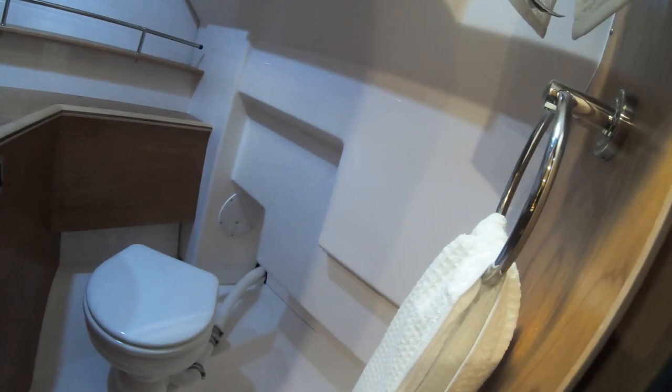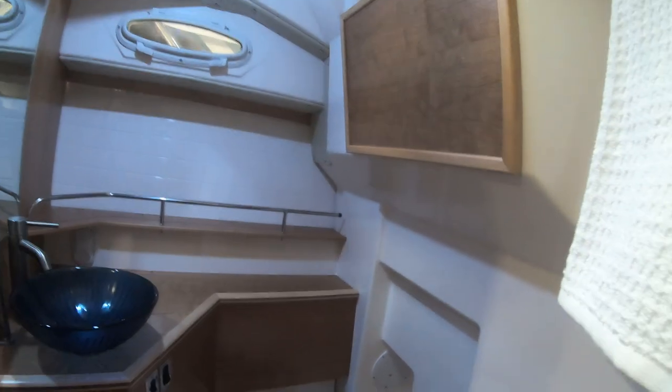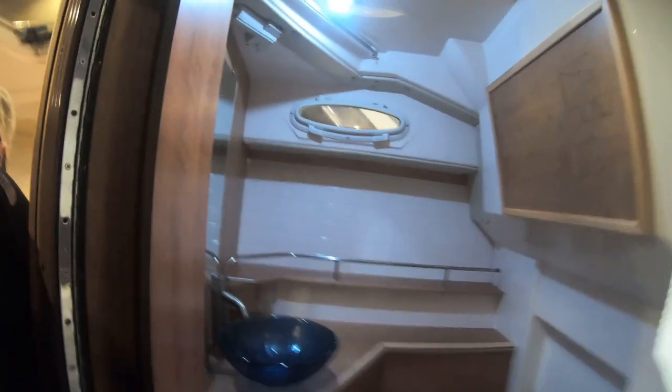No coffee maker? No. I don't know why they don't have that. And we love our coffee maker. Is it a 12 volt or 110? It's 110. We turn it on every morning. Yeah, that 10-foot beam really opens up that bathroom. And ours is a good size too, but this is bigger than ours by far. And how much storage do you have?